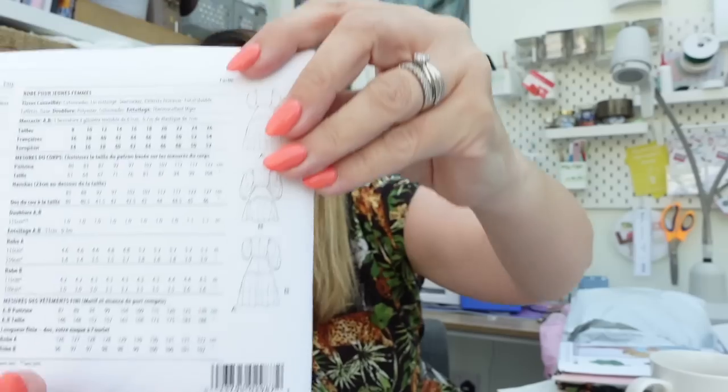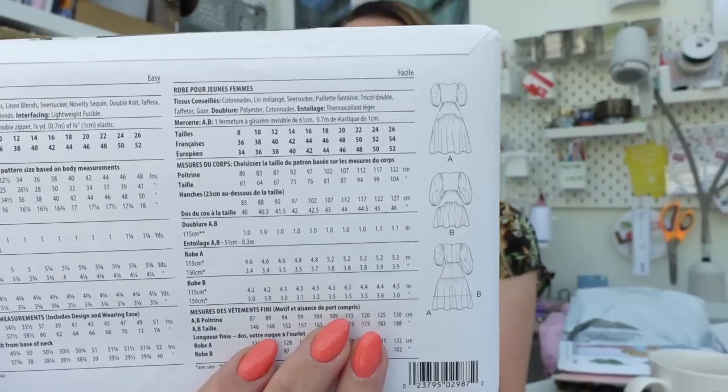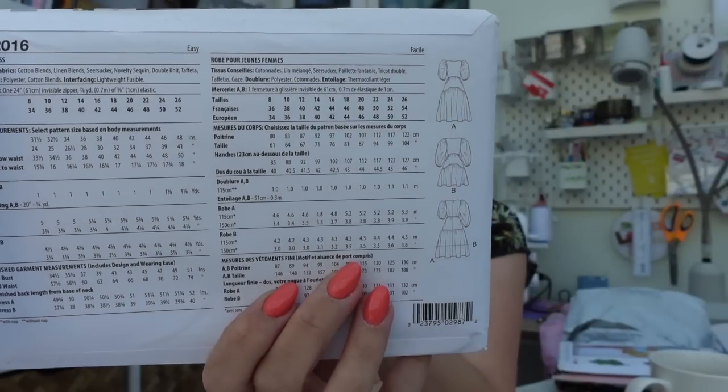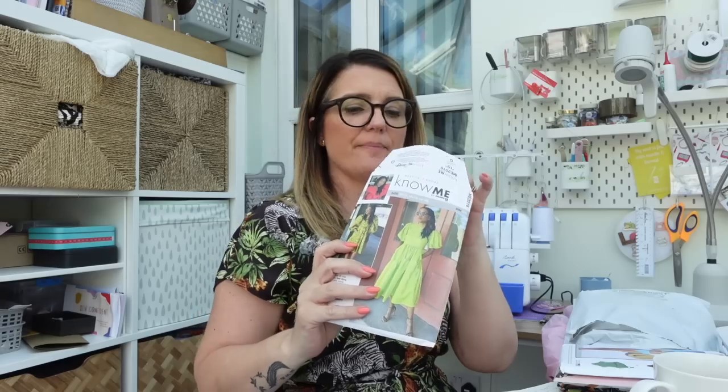And if I show you the style lines there, you can see that it's got this gorgeous poofy sleeve, two options, massively poofy or just semi poofy, and then it's got this gorgeous kind of tier that comes up like this, and I just think it's a really beautiful detail. So yeah, really excited about that one. I got that in the sale as well.